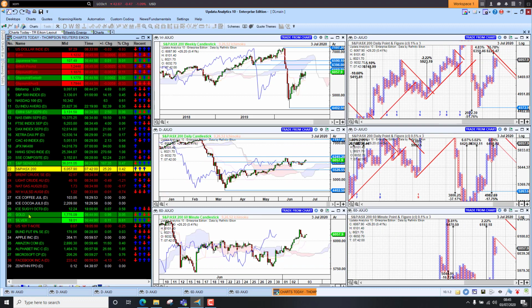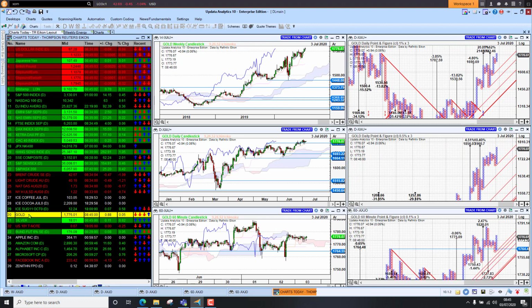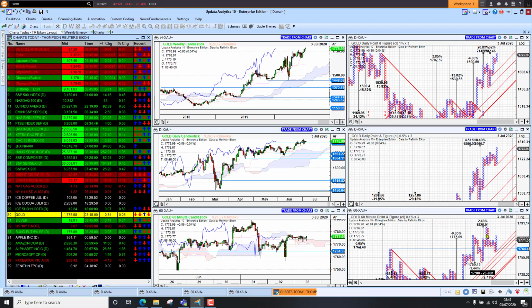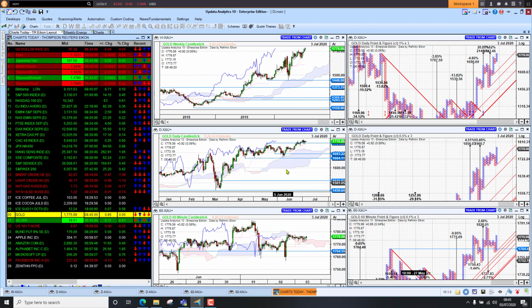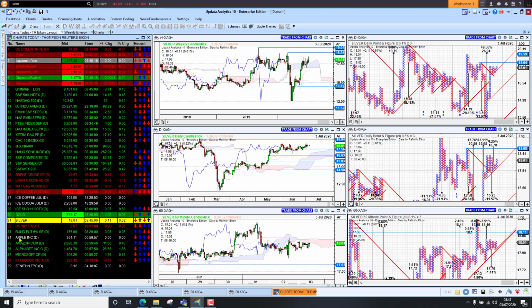Gold sitting at 1776, so we're just pausing around this level at the moment. Little change, but we have activated that upside target to 1820. So don't be surprised to see gold breaking through the 1800 level in the coming days and weeks. Silver also holding on to bullish on all three time frames. US 10-year yields sitting steady at 0.67%.